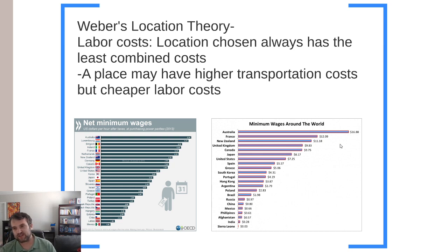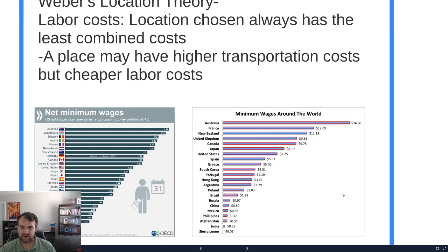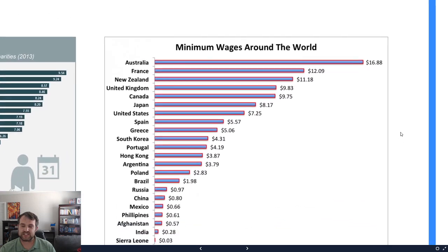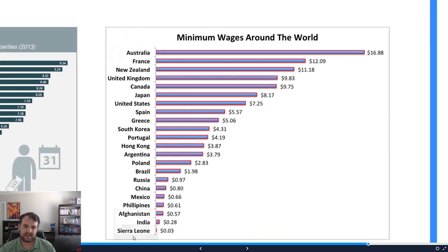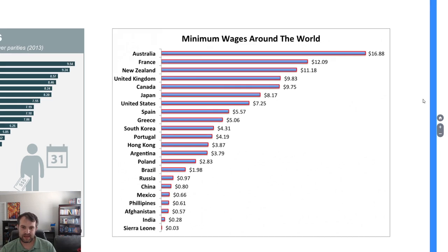A place may have higher transportation costs but cheaper labor costs. Let's look at some of these examples. So, minimum wage around the world. Australia's minimum wage is $16 an hour. Sierra Leone's minimum wage is 3 cents an hour. I couldn't think of a reason why you would ever build a factory in Australia. It's just too expensive. The only way you do it is if you're making some really heavy, really difficult to move thing, and people in Australia will pay a lot of money for it.